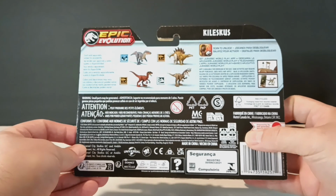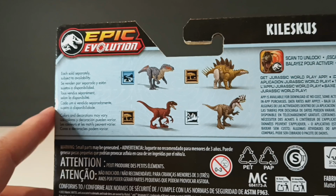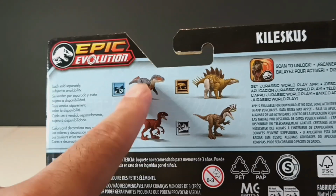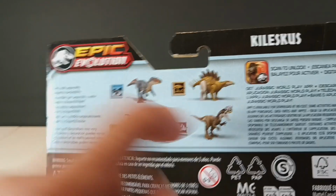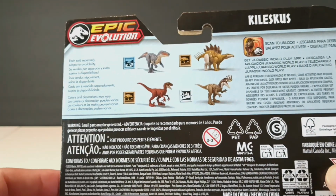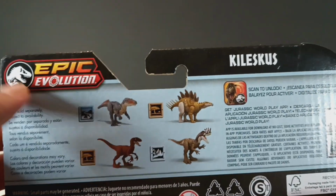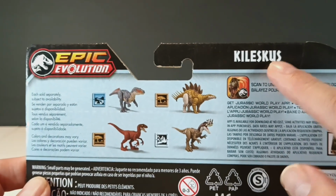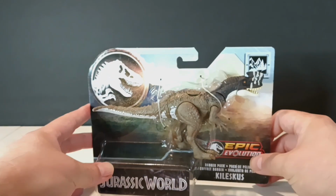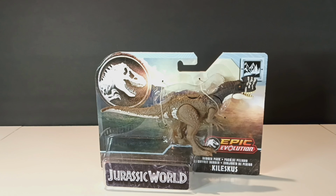And then here on the back, you've got the cross sell of all the other dinosaurs in this particular line. I've already done a review of these two, and that will be the next one after this. And this is all your legal information, and there's the Facts app information, and then you've got the Epic Evolution logo right there, and the name Kileskus. Alright, so that being said, let's go ahead and take this thing out of its packaging and take a closer look at it.